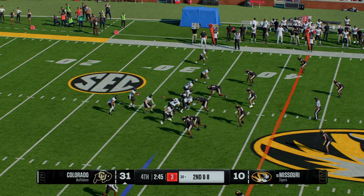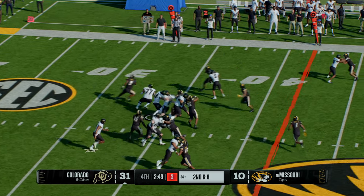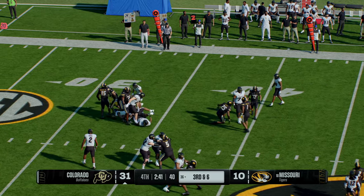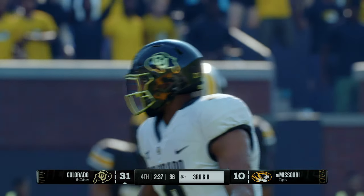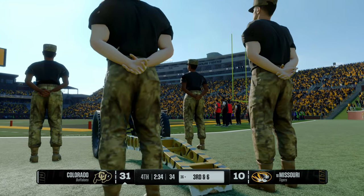movement here from the tight end. They'll keep it on the ground, trying to milk the clock. That's what you expect from a senior. Don't give them any extra yards. Great tackle there.